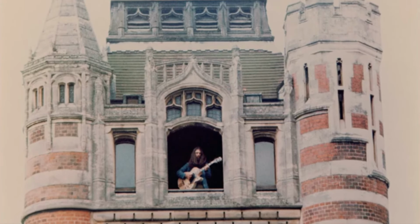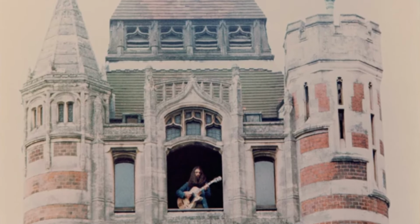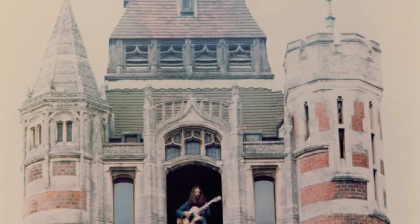And this is a promotional snap of George Harrison standing with his guitar in a window at the top of the tower, facing towards the descending lawn.